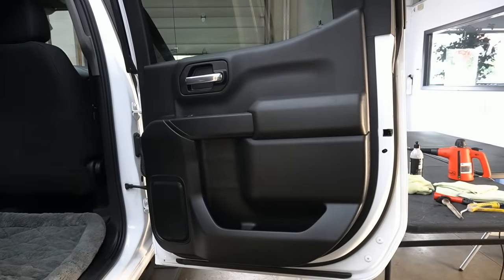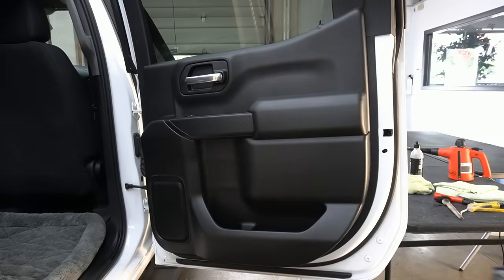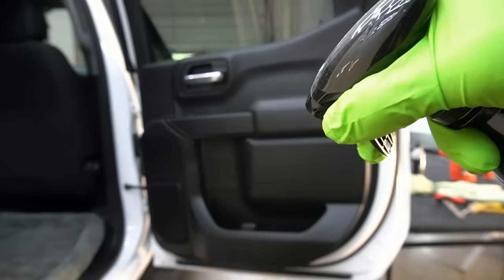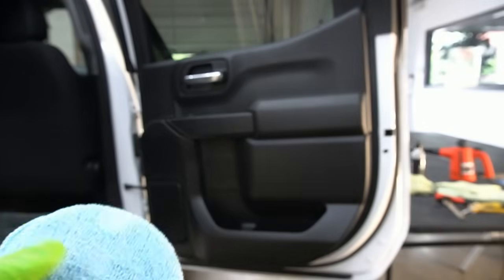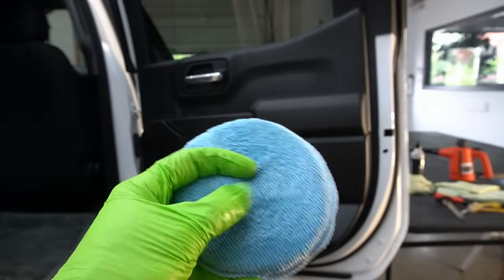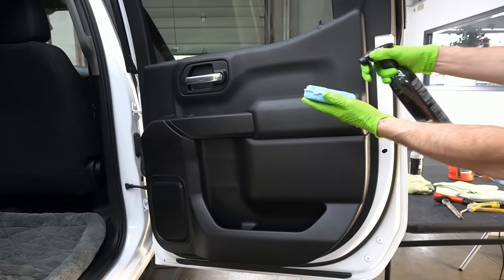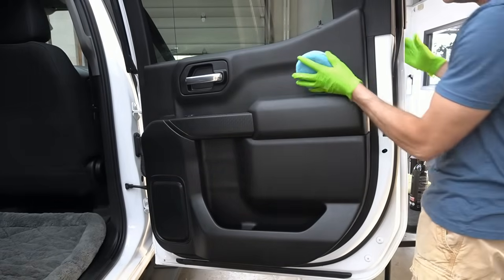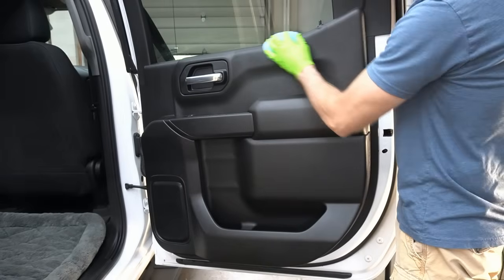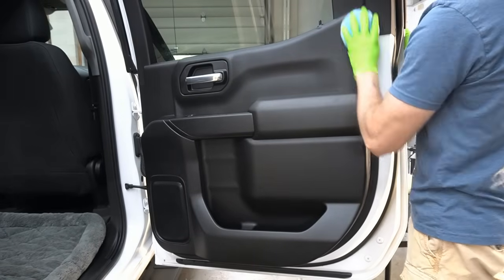For the top half here, let's go with something a little bit heavier when it comes to protection, and that is going to be the Synergy for plastics. And that is simply a thin, water-like substance. It's not thick at all, no viscosity to it whatsoever. And I'll just prime the other side of this microfiber applicator. You can use foam, doesn't really matter. And I'll spread this out onto the plastics as well.